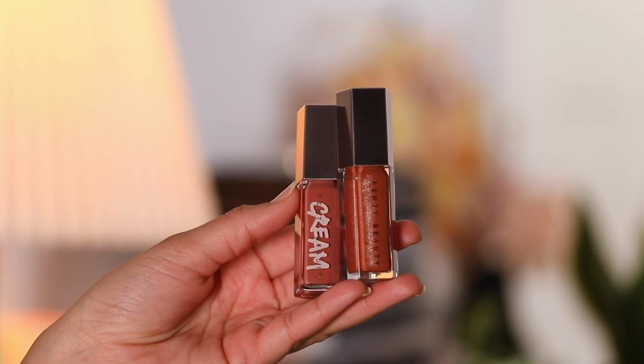So 4 of the shades were sent in PR, so basically by the brand, and then I bought the missing shade because it was Fenty Glow and that's basically the same colour as the original, so I really wanted to compare these two in particular.